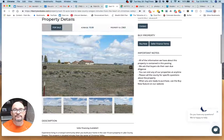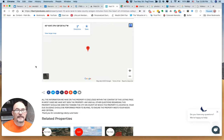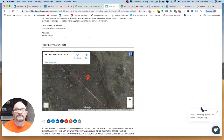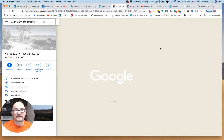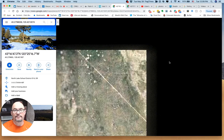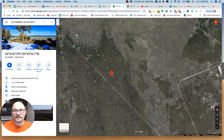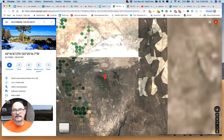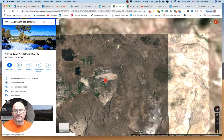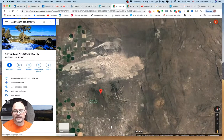So these are actual photos of the property. It's 10 acres. Let me show you the location real quick on the map here. If you click on view bigger map, it'll just open Google Maps, so you can get a good picture of where the property actually sits. So there's my pin. You've got a county road going right by the property. It's basically really close up to the sand dunes here.